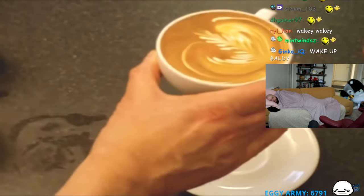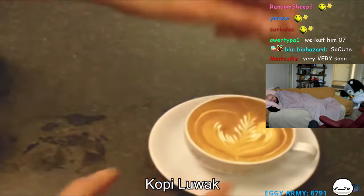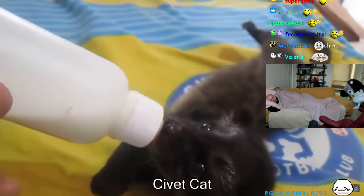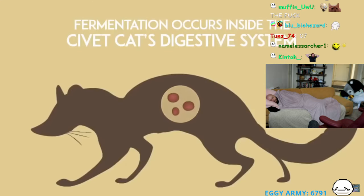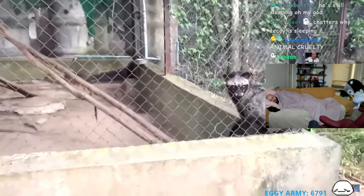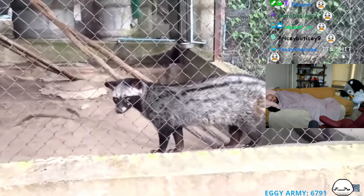The most expensive type of coffee in the world is called kopi luwak, and it typically sells at about $300 per pound. The reason why this coffee is so expensive is because the coffee beans are consumed by something called a civet cat. The civet cat ferments the beans while in their digestive system, and they are pooped out about 24 hours later. Unfortunately, many of these cats are forced to only eat these beans and live in small cages their entire lives.